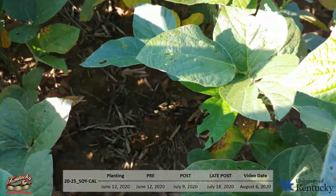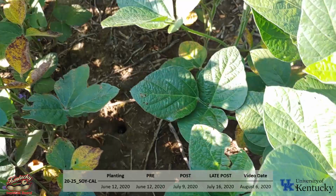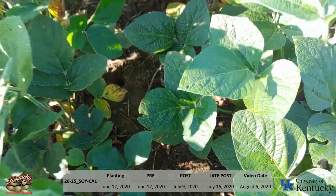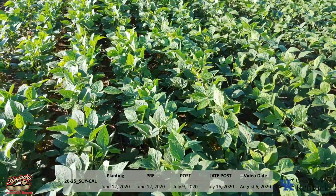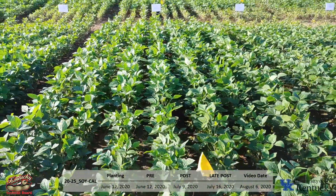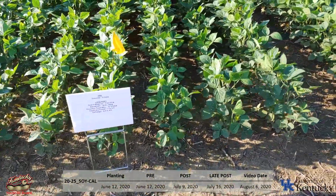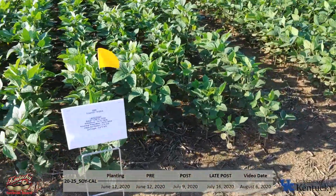By having a really good residual up front, we bought ourselves some time, got ourselves well into July before we had to make that post application. With that post application having the Dual on there, giving us more residual, we got our soybeans to canopy. So another really good system, something that we would recommend again by using all of these. And of course we use Dual, but there's lots of S-metolachlor products out there that you could use. That's your choice. That's just what we have on hand is Dual.